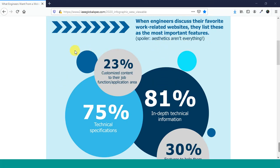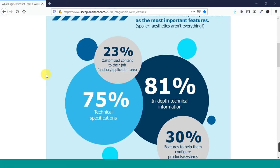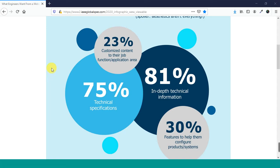Spoiler: aesthetics aren't everything, but aesthetics do matter, but you've got to have substance behind them. What I have found is a combination of having the substance and the tools presented in a way that has good aesthetics is the winning combination. Okay, so 23% of them said customized content to their job function or application area. So custom content for their specific job function.